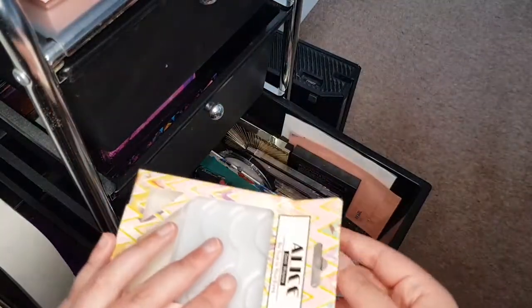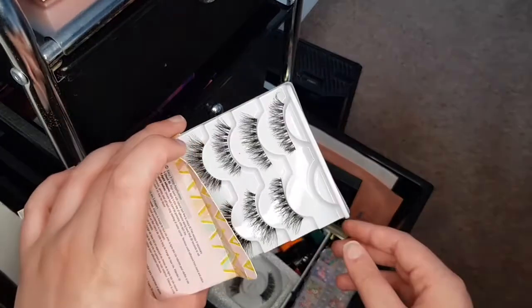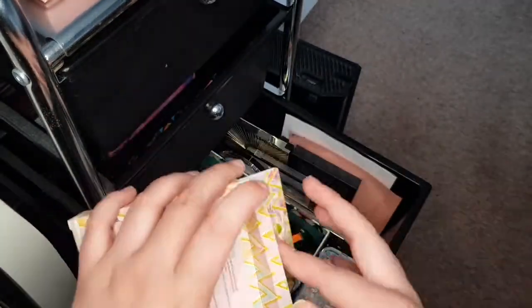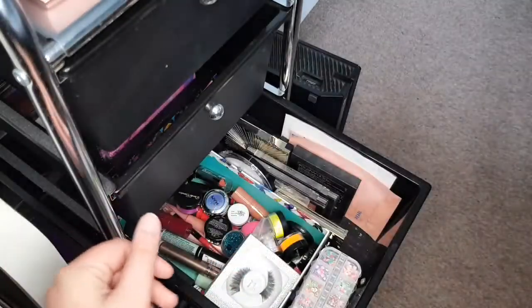These are just some wispies from... My boyfriend found these on Amazon for me. They're just some wispies. I'm not sure what the brand name is. Alice Demi Wispies. They're kind of like the Ardell Demi Wispies.